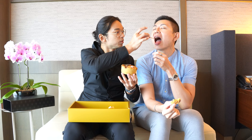And my favorite part will be this one, the chiffon cake. It's topped with this one. I think it should be Gula Melaka. I can't taste what this is, but maybe brown sugar. Oh, caramel!